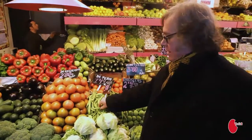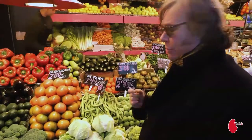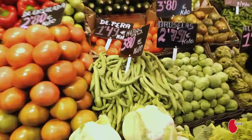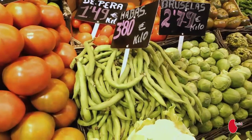Habas, fava beans, not fabada. You can cook these whole, typical Andalusia. And you can also cook these when they are shucked with little pieces of jamón serrano, juicy and scrumptious.